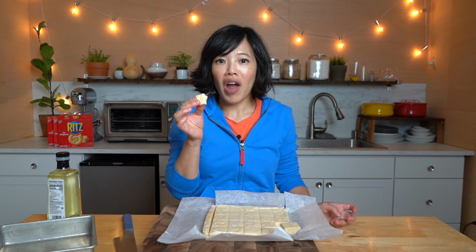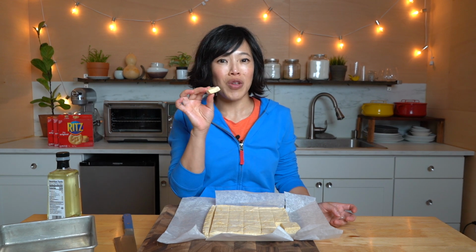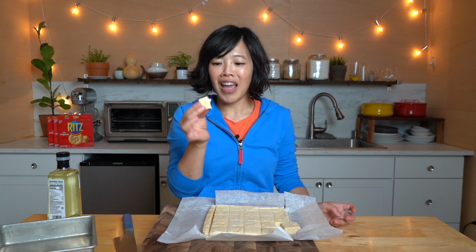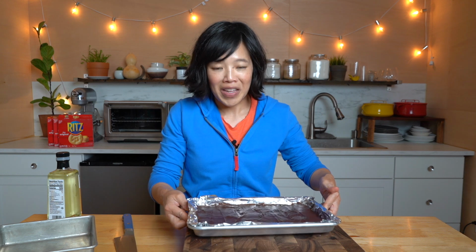And then you've got the Ritz crackers in there that add savory, buttery notes, along with a little bit of butter we added in there. It's so good. It has a really nice balance of both salty and sweet. Our Ritz cracker chocolate caramel bark out, and give this one a taste.